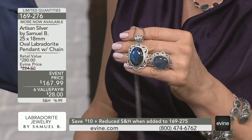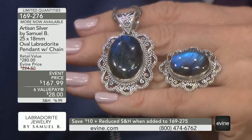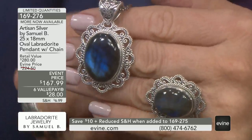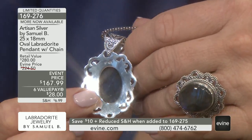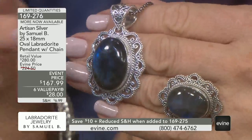Because Dakota was wearing the purple, I wanted to come on in there and show it to you in the blues. We both weren't wearing the same thing. But look at that blue. I tell you, the more classic, it is a hot, trending stone. Those flashes, like a phenomenon, it's just amazing. It's rays that you never could have imagined.